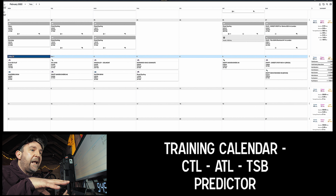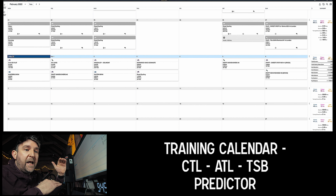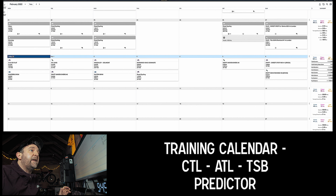Now that means I can plan in a taper and see where I should be heading to and what my recovery would be like. Now this is one of the main other elements other than the PMC chart that I absolutely love about Training Peaks that we don't get with Strava or Garmin Connect.